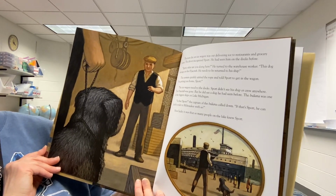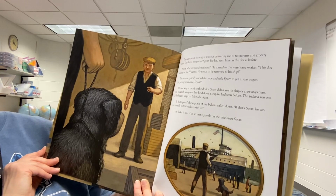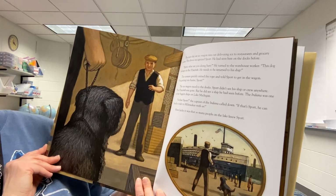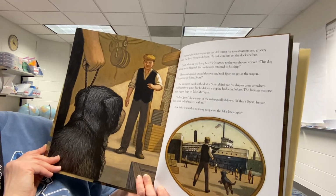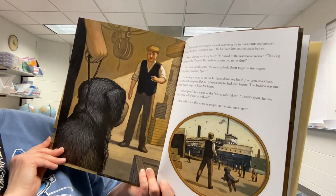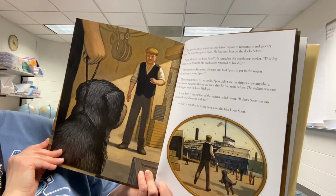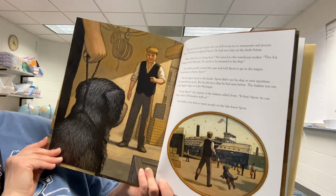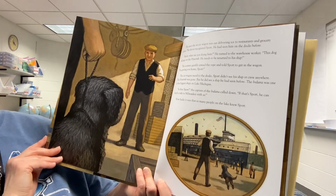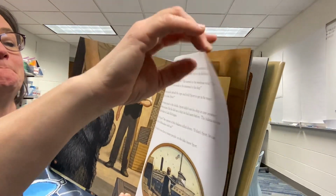Sport didn't see his ship or crew anywhere. The Hyacinth was gone, but he did see a ship he'd seen before. The Indiana was one of the biggest ships on Lake Michigan. "Is that Sport?" the captain of the Indiana called down. "If that's Sport, he can hitch a ride to Milwaukee with us." How lucky it was that so many people on the lake knew Sport.